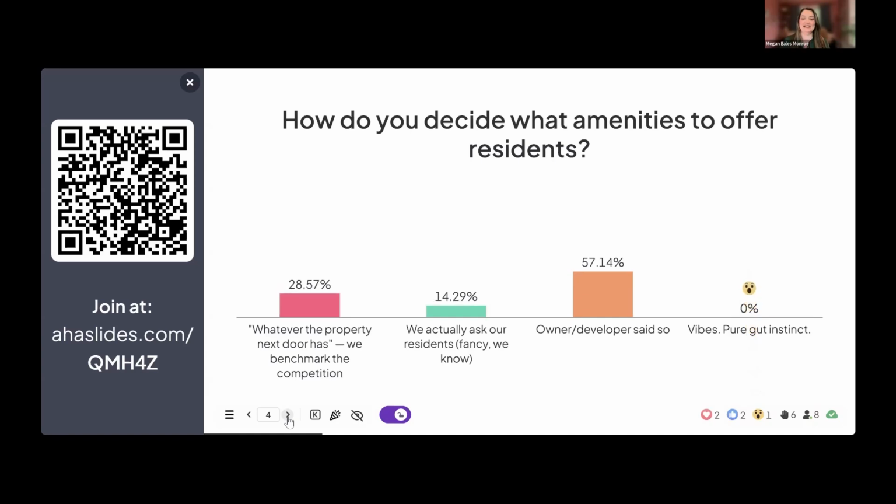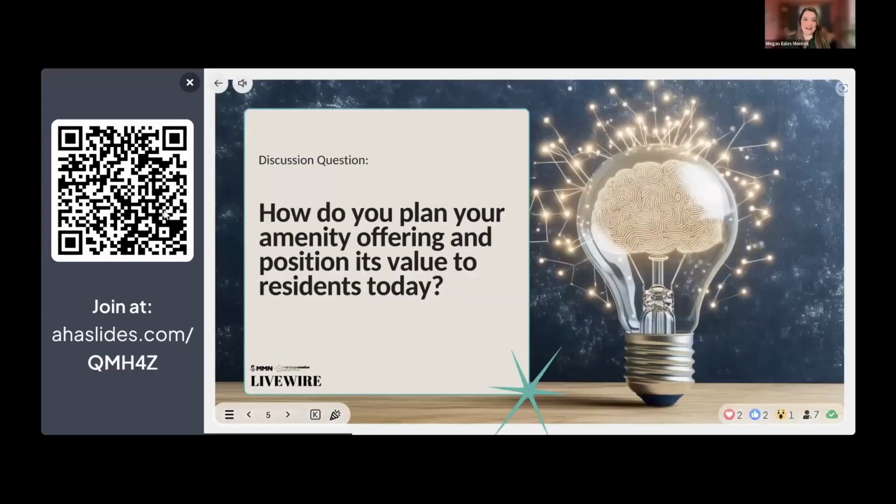That's great. Is this what you thought the results would be, Jennifer? Yeah, I think so. I thought it would be mixed around a little bit of both. And I love all the answers. I thought we might get a little bit of vibes, pure gut instinct, but I think obviously we ask a lot of residents, the developer and owners really. I'm not surprised that that's the highest one. And on second thought, those of you who are here at this event, making time to learn, I guess it adds up that y'all are not the ones going based on vibes alone. So congratulations.